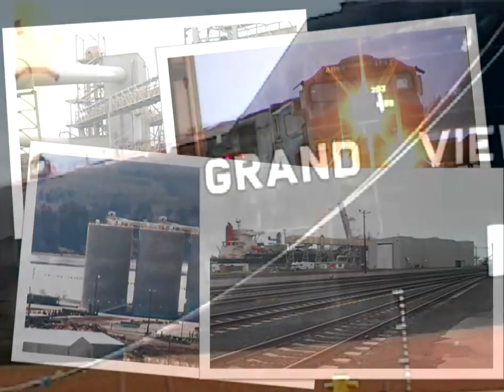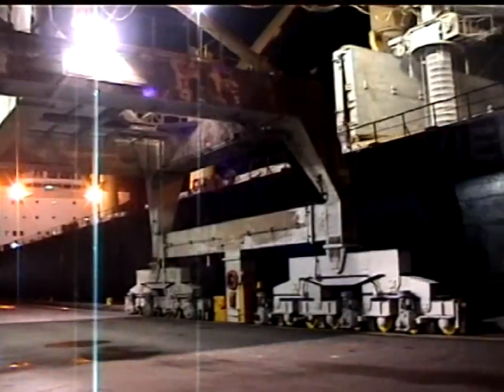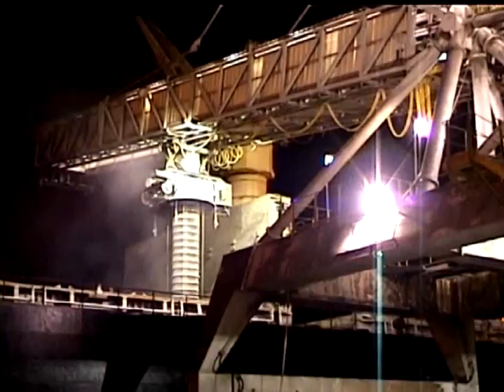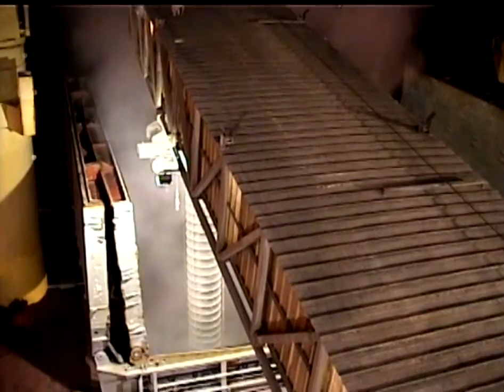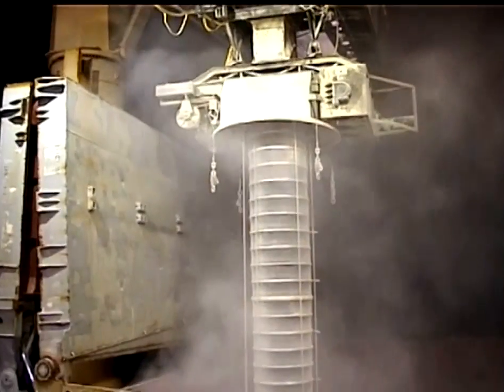Geographically, the port of Grays Harbor provides the most direct route for transporting bulk commodities from the United States to countries in Asia and Oceania. This route is the fastest and most cost-effective means of delivering U.S. agricultural products between Midwest farms and Pacific Rim customers.